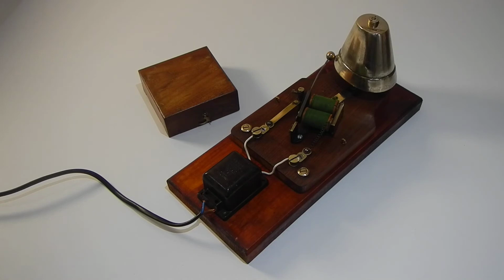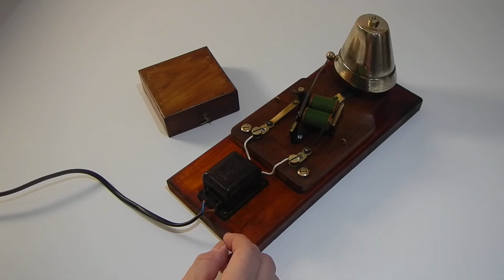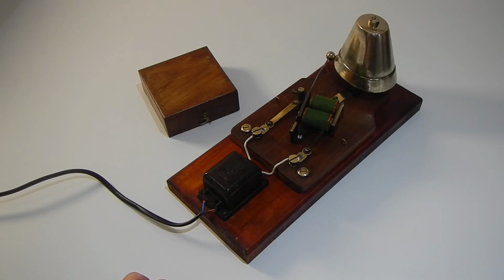I think you'll agree it's a nice crisp sound, quite loud, and you can see the bakelite transformer, which when I discovered this bell in my father's garage, was the 8-volt power source for that particular bell itself, dating around the 1920s, 30s.